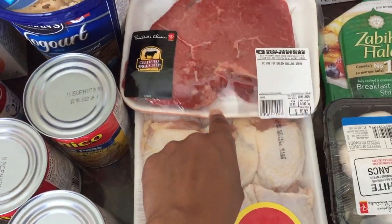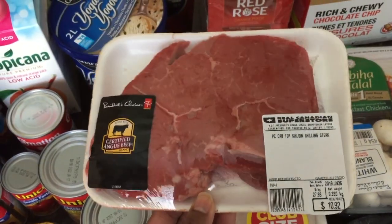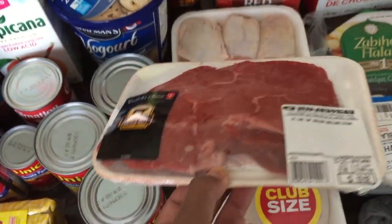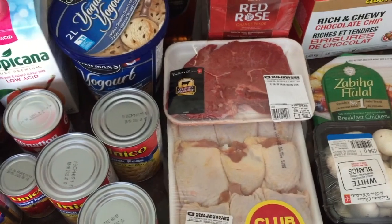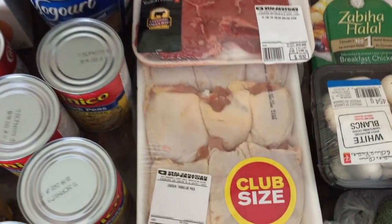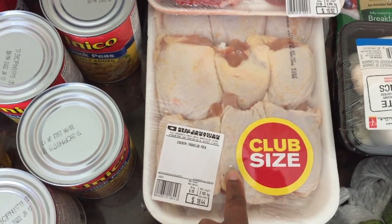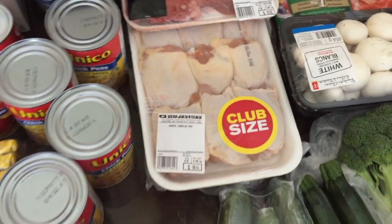Okay, then we bought some grilling steak. My husband is basically the only one who's going to eat this. My son might, but we just bought this to try to grill. We're not really big beef eaters, but once in a while, my husband wants that. Okay, then I bought some chicken thighs with the bone in, skin on to do some barbecue with that.